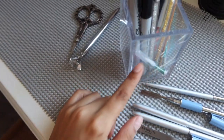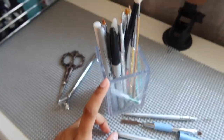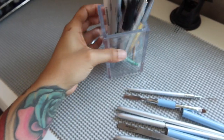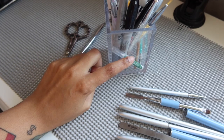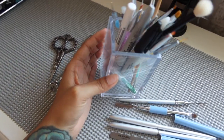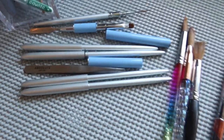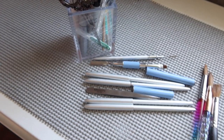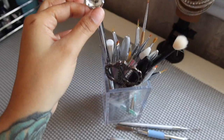Originally I only had a few brushes, so this was more than big enough, but now that I have more brushes and detailed brushes, I need a bigger one. I got this container from the Container Store. There was a bigger one, so hopefully they still have it. I will be getting a bigger one so that all these brushes can sit in here comfortably. And because this is a multi-purpose desk, I do journal and stuff here, so I have markers and pens in here too.